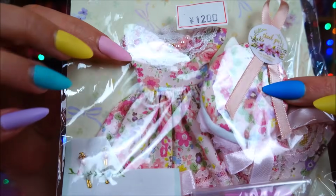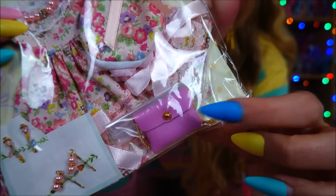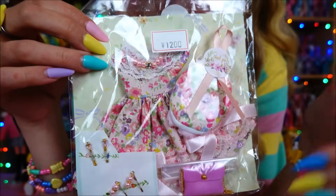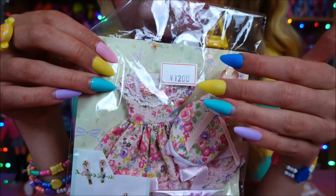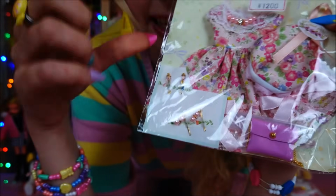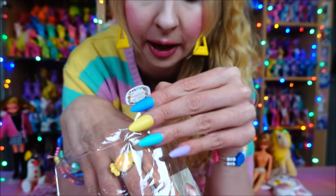So we have this beautiful floral dress. We have a beret. We have a little clutch bag, and we have 2 pairs of earrings. So this was the most interesting one to me, because it's a full set. Most of the other ones were about the same price and just had one dress. Maybe the dress was a little bit more intricate or something, but this was one of the only sets where I found they have accessories. So that's why I chose this, although I also found some others were really cute, especially with the patterns of the fabric.